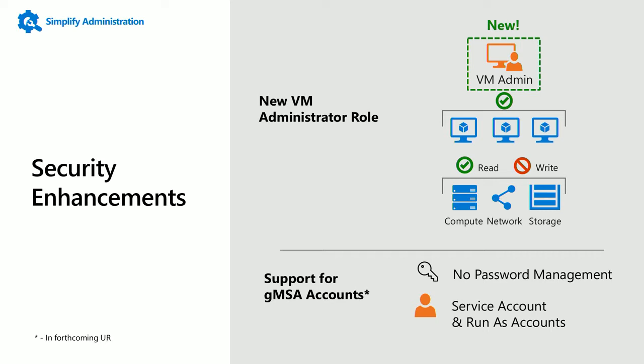Now, this persona that you have, and we have learned this through conversations with a lot of you, not only needs access to the virtual machines, but he or she also needs visibility into the fabric. So when a virtual machine stops functioning, that person should be able to look at which host that virtual machine is running on. Is that host running hot? Are you running out of storage on which this virtual machine is running? So that he can take remedial steps like moving that virtual machine to another host. So that's the new VM administrator role that we have introduced in VMM 2019.